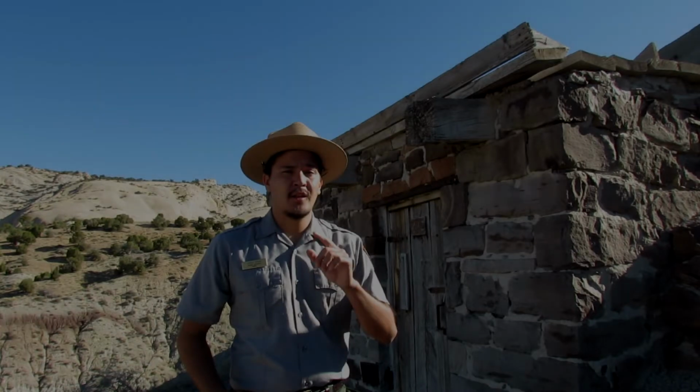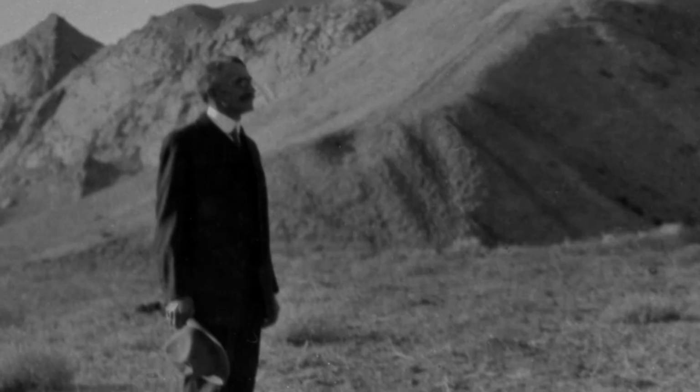A male ranger standing next to a small stone hut with tilted sandstone rocks in the backdrop. The wall that we see today was not always perfectly excavated inside an air-conditioned building. It was the result of decades worth of excavation. A slideshow of historic black and white photos depicting early paleontologists working along rocks and excavating dinosaur fossils.